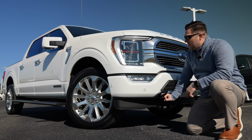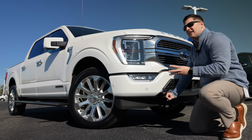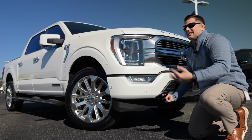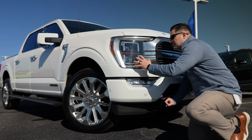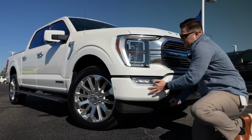Pretty cool stuff there. While we're up here, let's talk about the headlights. You've got 3 different versions of the headlights, if I'm not mistaken. I can't remember exactly, but starting in the 302A equipment group, you actually get LED lights on the XLT 302A. The Limited has a different version. You've got this LED surround that comes all the way down in here.